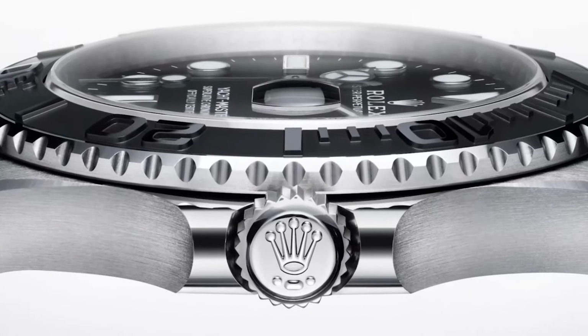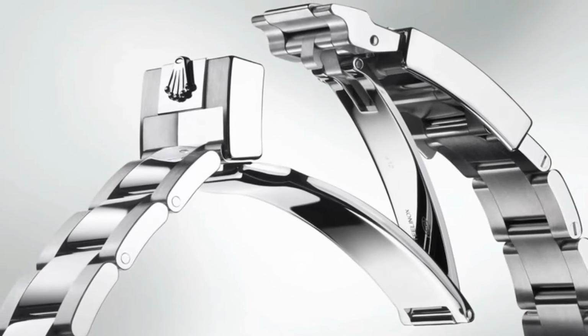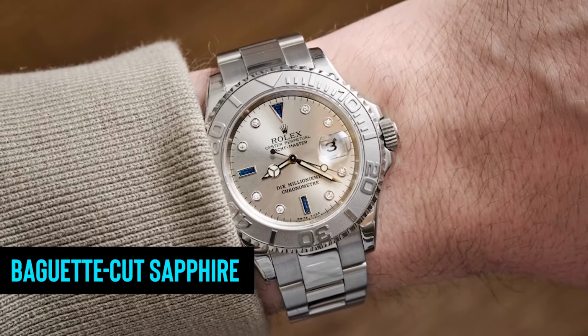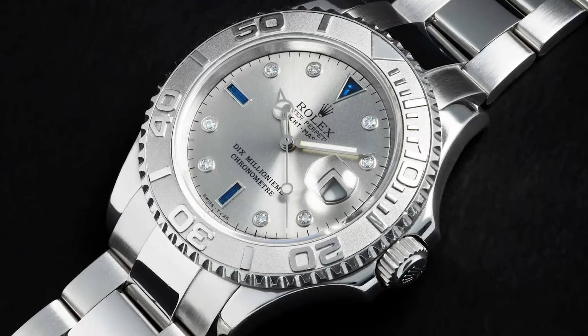Now back to this Yacht-Master. It's not your ordinary piece. We're talking 100% platinum. The case, the bracelet, even the flip lock. And the dial is another level of unique, decked out with diamond hour markers and baguette-cut sapphire. You won't find another Yacht-Master like it.